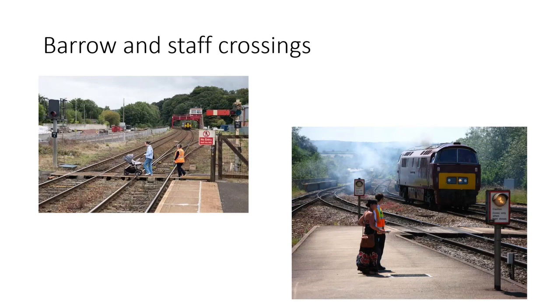Where it's not clear which way trains are approaching from, then a white light can be provided, and this is often applied on staff crossings. When the white light is lit, then it is safe to cross. No trains are signalled over the crossing. When the white light is out, then it is not safe, a form of fail-safe.